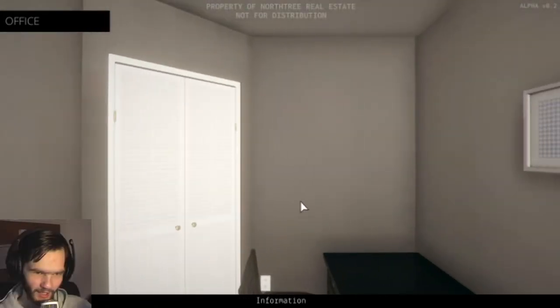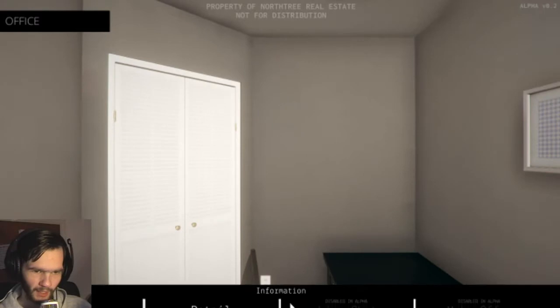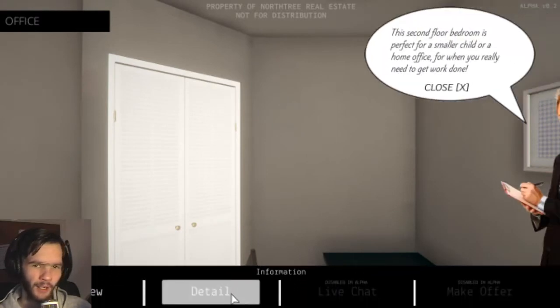Anything to the right? Oh, well, don't open this? Technically, we can't actually open it, unless it's talking about something else. Whoa. Wait, hang on a minute. What's the detail in here?